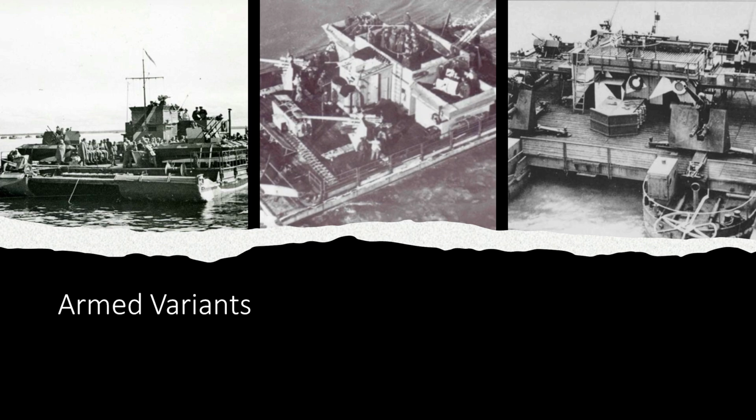What? Not divisions? No, platoons. Platoons, maybe a battalion. I wouldn't say an entire division, but they could definitely do some serious damage. They are essentially mobile artillery platforms.